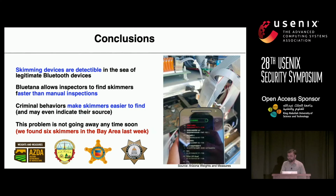And one of the last things I want to end with is the fact that we don't think this problem is going away anytime soon. To that point, using Bluetooth, inspectors were able to detect 6 skimmers in the Bay Area at a gas station just last week.